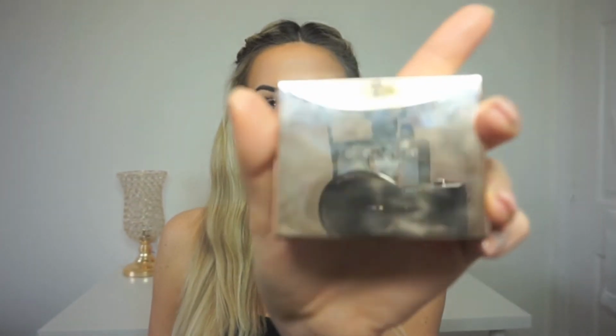So the first one is the Iconic London brow cushion. I use it in shade medium dark. I just literally love this. So it comes like this. You get 2 different shades in there.